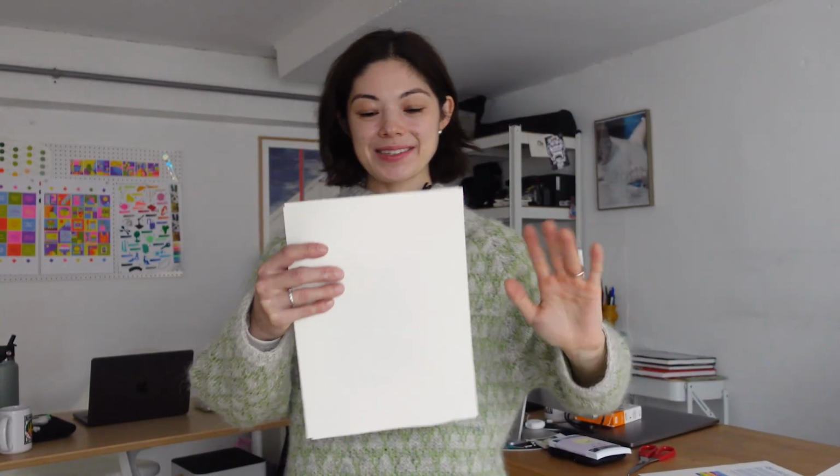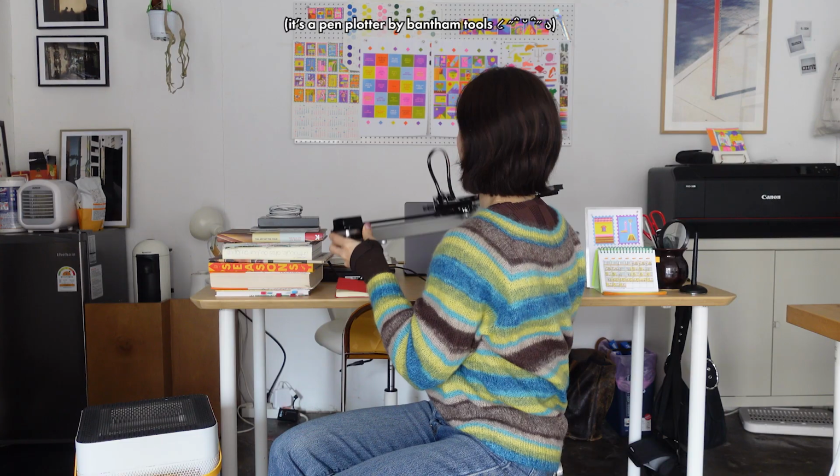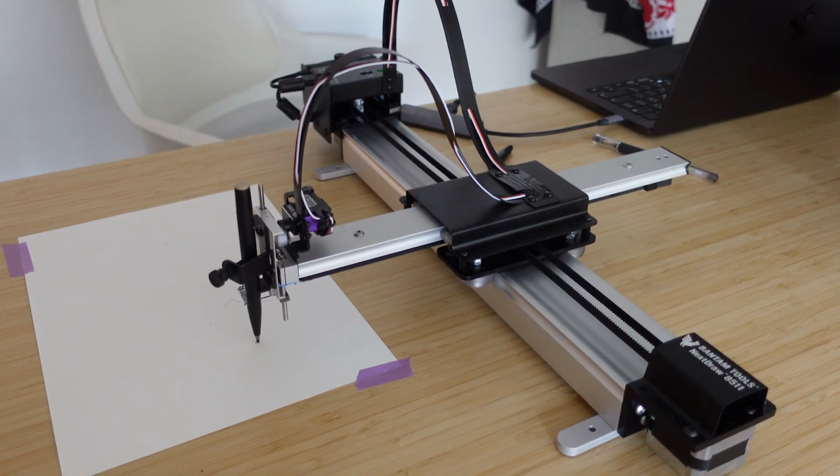Okay, a last little thing in the studio is I got a new tool, which is this. I don't want to take it out of the other room, but it's this beautiful pen plotter tool, which I got as a gift for my birthday from my husband. Pen plotting is something I've grown interested in recently, just because I think it's such an interesting form of printmaking, being able to layer different pens and different materials on top of each other.